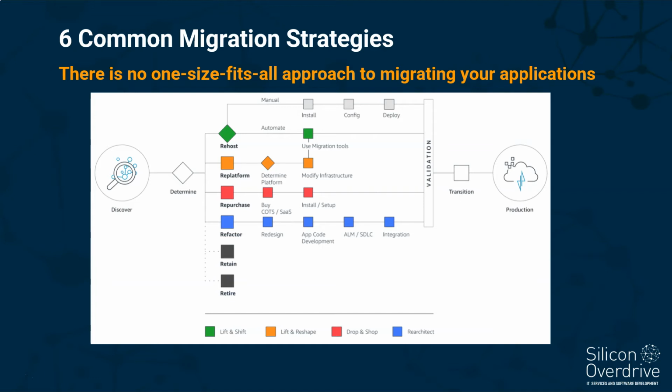Next is retain. Retain is when you only migrate what makes sense for the business, and if there are portions of your IT portfolio that are not ready to migrate, or you do not have an application that was recently upgraded, meaning additional charges would have to be made once it's shifted to AWS. And the final migration strategy is to retire. This is where we identify IT assets that are no longer useful and can be turned off, meaning your workforce can focus on maintaining the resources that are widely used.